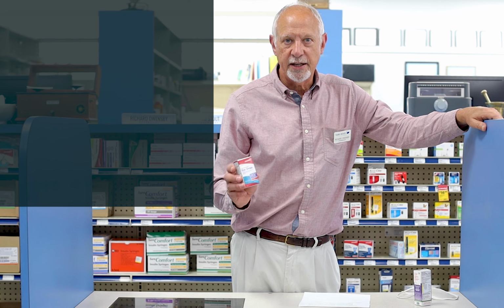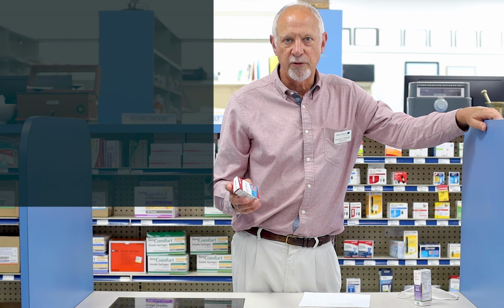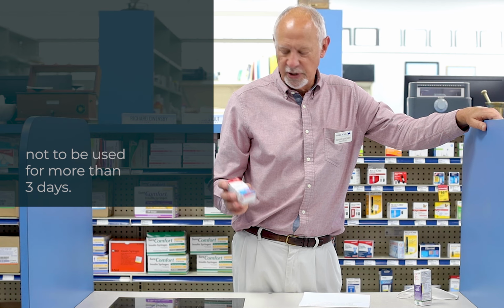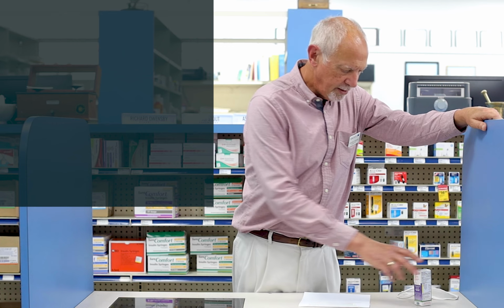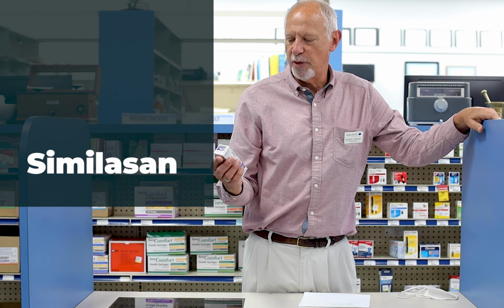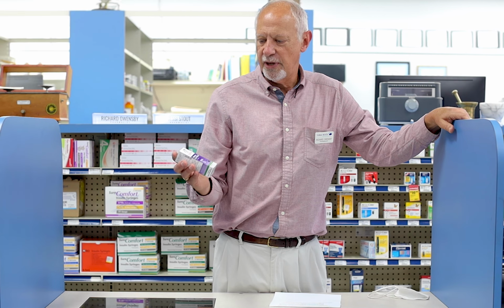We've got the good old Visine tablets, which work really well for the redness. It's got a decongestant antihistamine in it. However, you can't use that for more than 3 days, so you have to be careful with that one. And then last but not least, for people who want to stay with a more natural product, we have a homeopathic eye drop that relieves redness and itching associated with allergies.